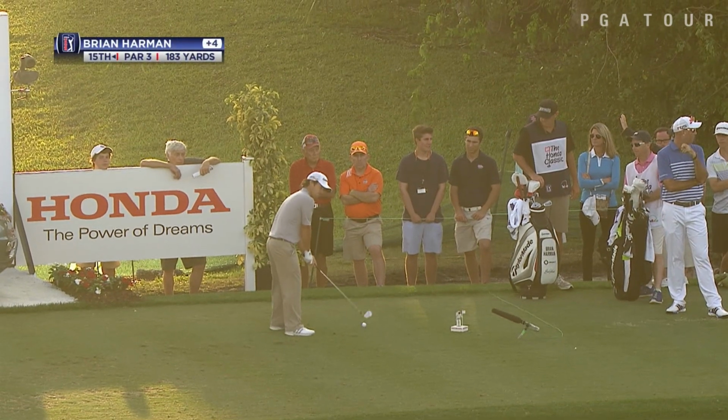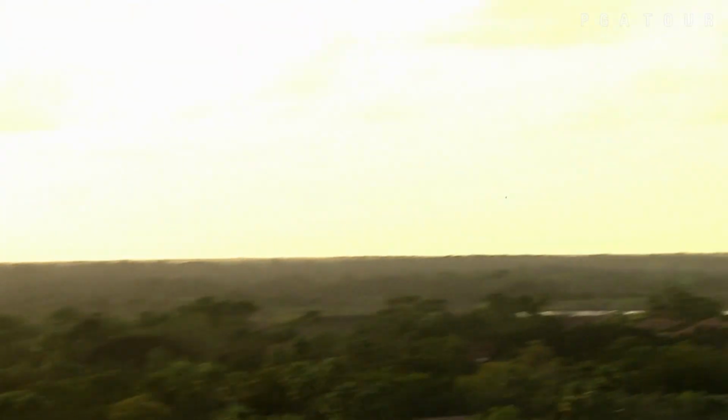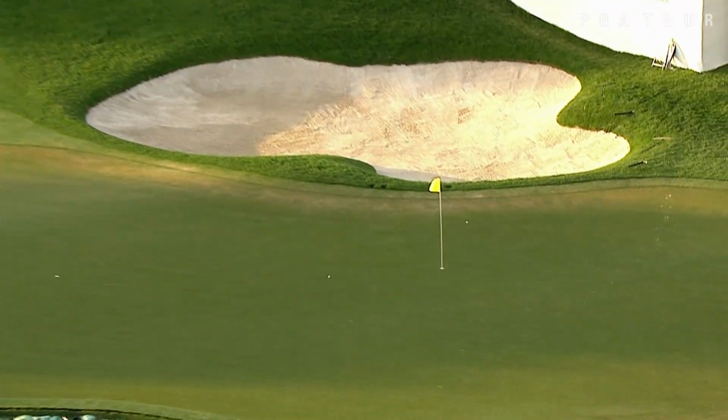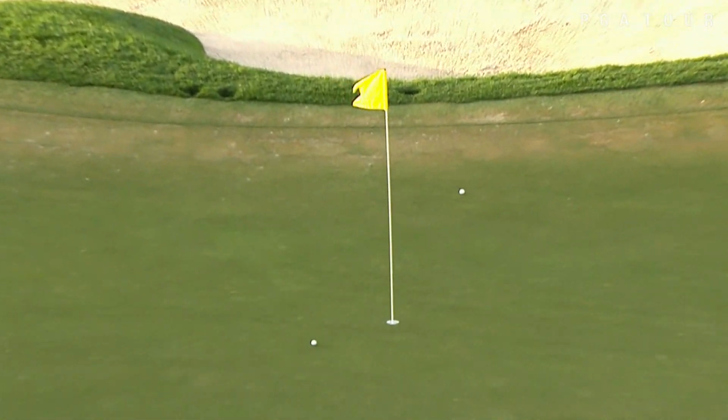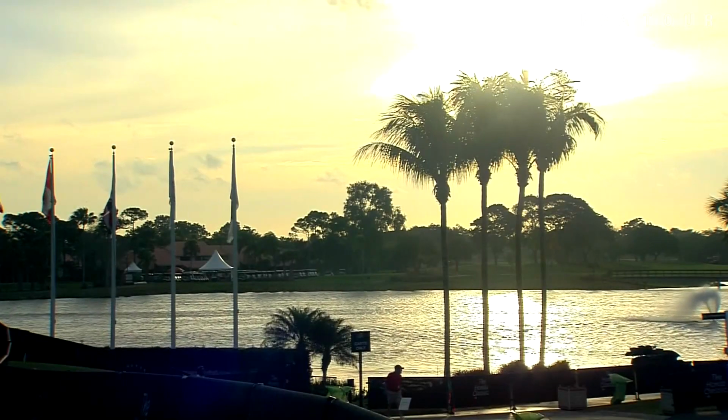And then late in the day with the sun setting, Brian Harman, winner of the John Deere Classic for his first tour title last year, had to like the looks of this whole location as the southpaw and hit a stunner in there. It was the best of the day, in fact, from Brian Harman.